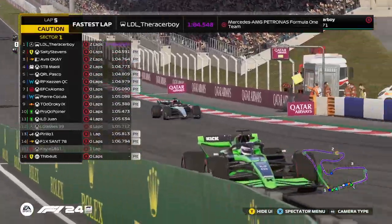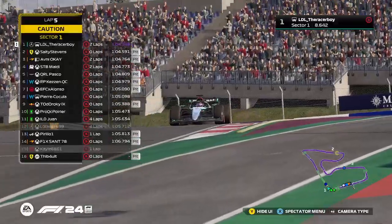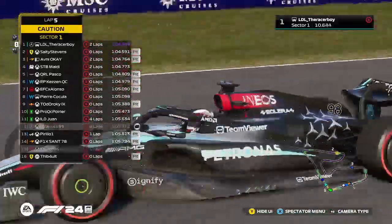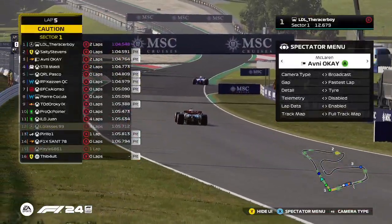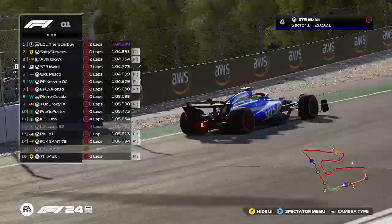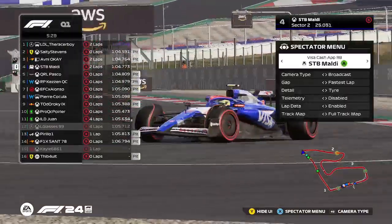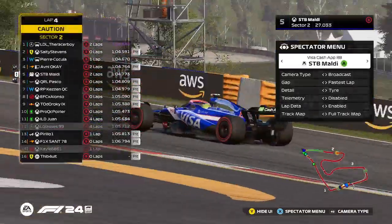1 minute 4.548. Marginal improvements on Salty Stevens, who has now been demoted down to second and probably will want his podium position back. His top step back, as Maldi has unfortunately invalidated, but has done a 1 minute 4.7, so should be happy with that lap time for the time being.